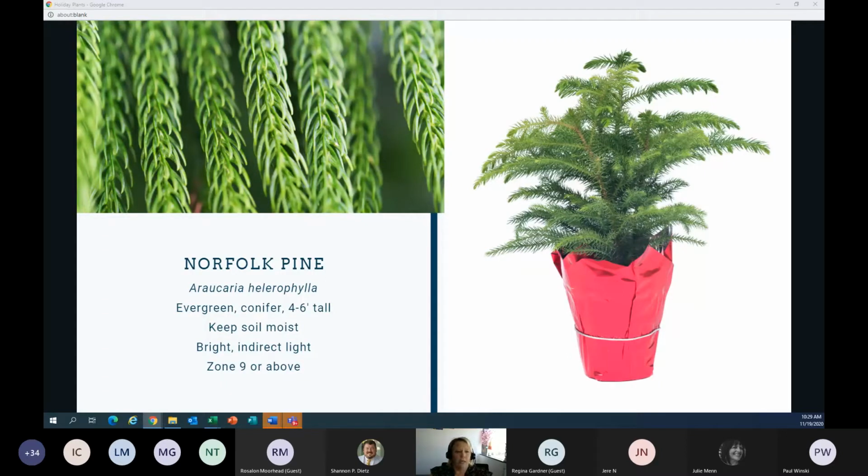They are evergreen conifers. In the house, they'll get about 4 to 6 feet tall. With these, you do want to keep the soil damp, not wet, just damp, and bright to indirect light. These really do not like to dry out like the other ones do, but they do like what? What are all the other ones like? Humidity. So you can spritz this one too. Bright light, loves windows.